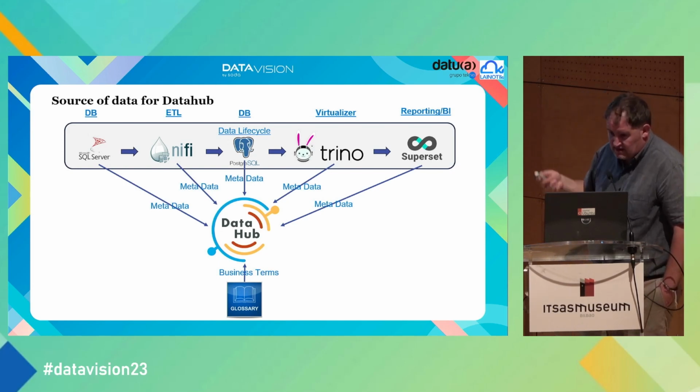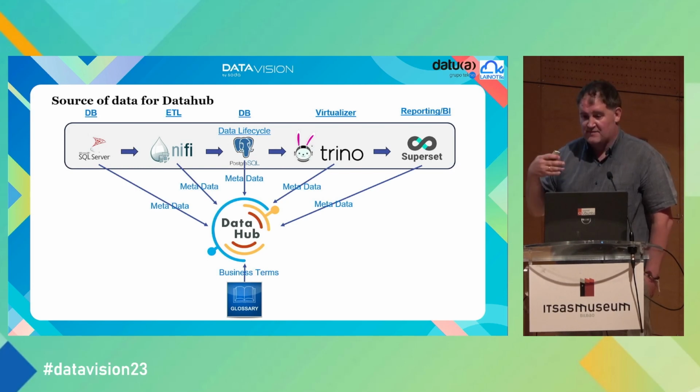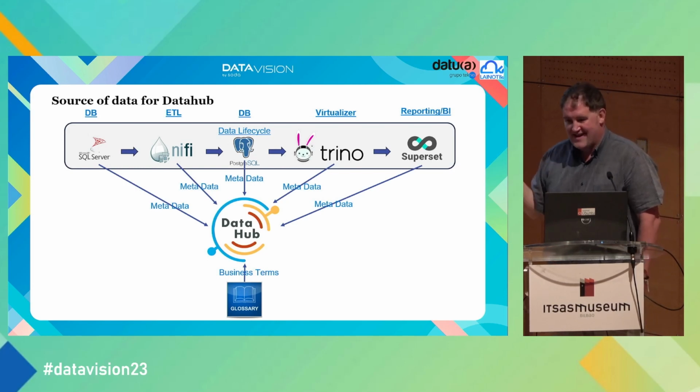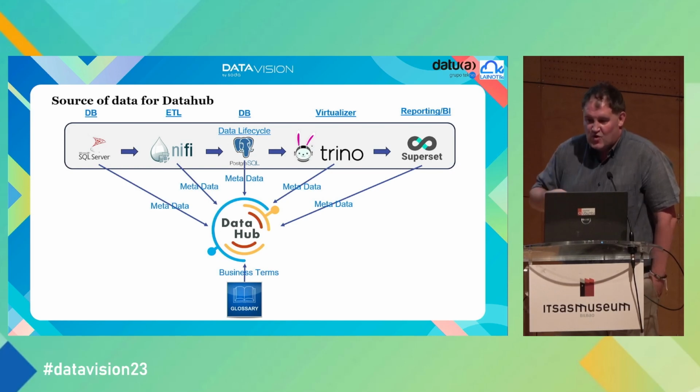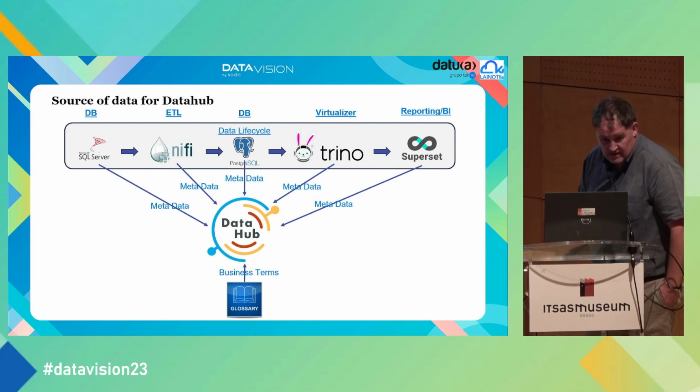On the other side, the tool provides you the way to introduce business terms, right? If the metadata is about connecting and getting the metadata, and this will give you everything, with the business terms, you have to do it yourself. If you don't have those business terms, you have to build them. You have to write them, okay? And the tool will allow you to use them, okay?